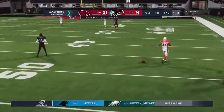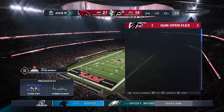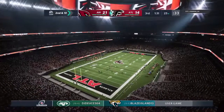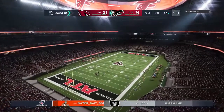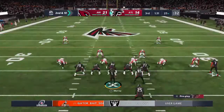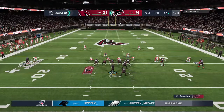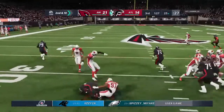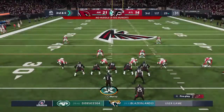And the coverage terrific there as that's knocked down and incomplete. The safety, Budda Baker, there to force the incompletion. That was an interesting look there because as soon as he got outside the pocket, I thought he was going to take off and run for yardage. But what often happens now with these quarterbacks who can move, defenses want to try and keep bodies in front of them, and I think that discouraged him from taking off and made him try a pass downfield that fell incomplete. And from the 25, they work this to the 29, a gain of 4.